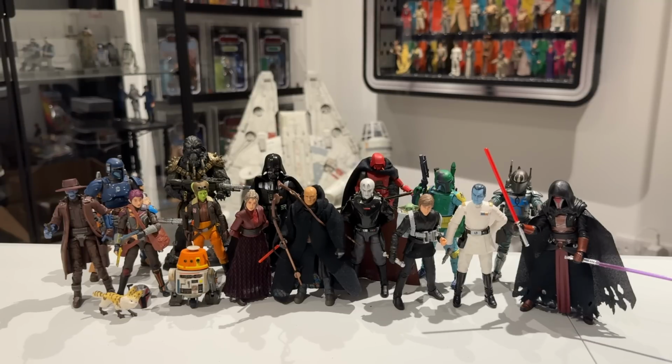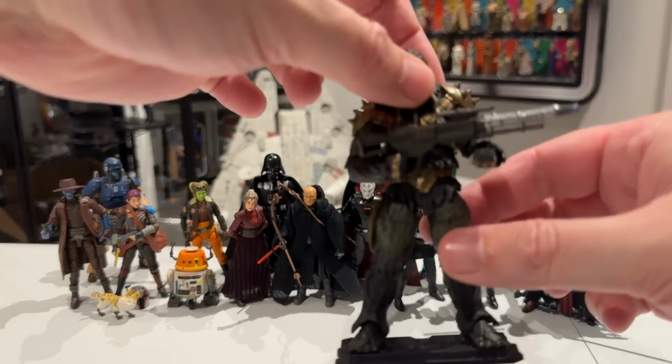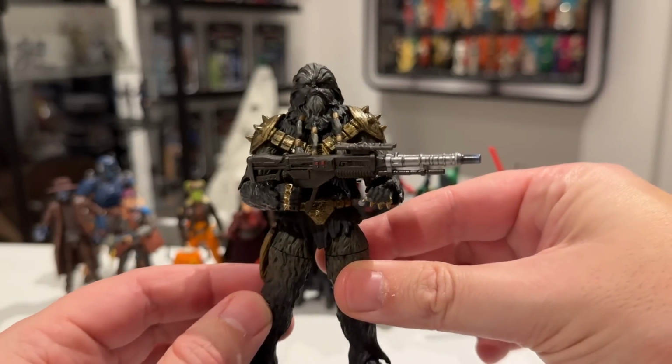The first figure to be in the top 5 with 6.5% of the vote is Chewbacca. Now, this is the standard deluxe Chewbacca, not the version that we got at the San Diego Comic-Con. It is this one right here, and boy is he a big figure. He came with loads of accessories in that deluxe pack. There wasn't really too much difference between that one and the SDCC version, apart from the SDCC version did have a growling head sculpt. This one does not, but what an awesome looking Wookiee he is.